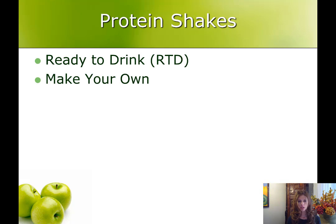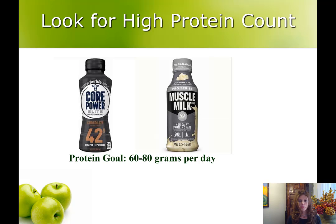You have two options. You can either use ready-to-drink protein shakes, or you can make your own from scratch using protein powder and a blender. So I'll talk about both here. Look for protein drinks that have a high protein count so that you can hit your protein goal without having to drink so many of them. So you can see with these brands here on the screen, there's 40 grams each one, so you only have to drink 2 to hit that protein goal of 80 grams per day. I'm going to be showing a lot of products on the screen as I go through here, so it's a good time to take screenshots or to stop the video and take some notes.